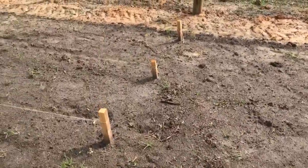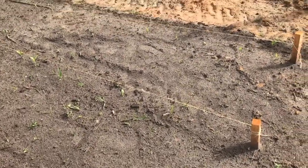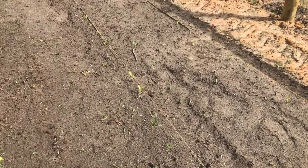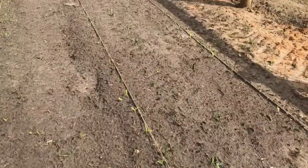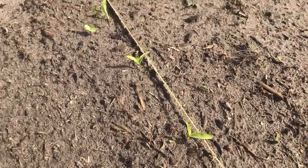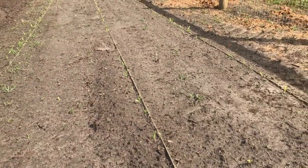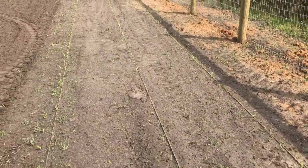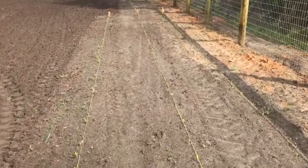Diane didn't till this up with the tractor. We'll weed it by hand once we can see everything that's growing. But if you look close, if you look down the twine lines there, you can start to see corn growing. So I'm going to come close up here so you can see it. There's the corn that's starting to grow. We think we'll get about 200 ears of corn this summer. We'll see how it all really comes about.